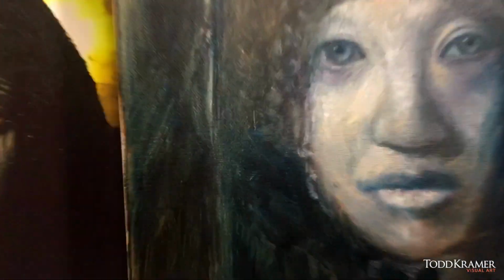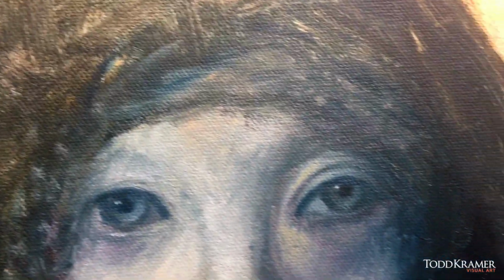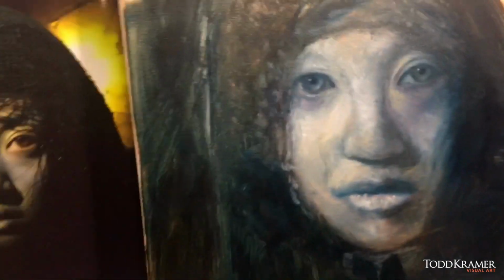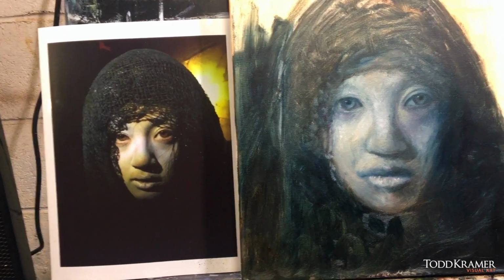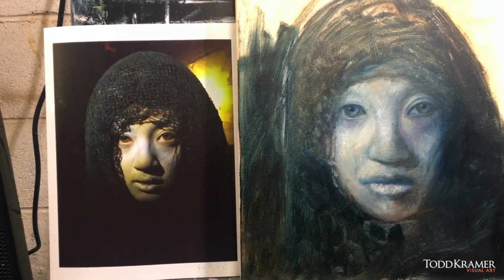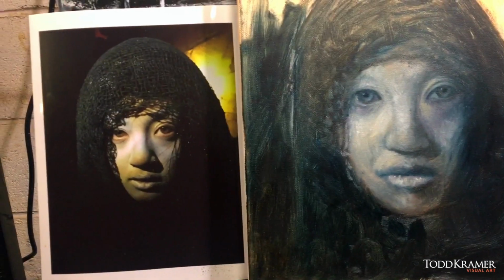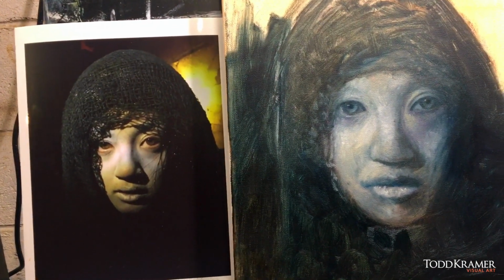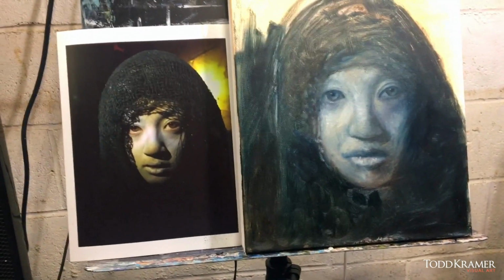And I like the feel of it. And if you see, there is a loose quality to it that I would like to retain. But there are some, to my eye, some proportion discrepancies. Particularly around, I'm looking, I think around the nose and the mouth. Something just feels a little off there. So I'm going to try to resolve this and get this going.